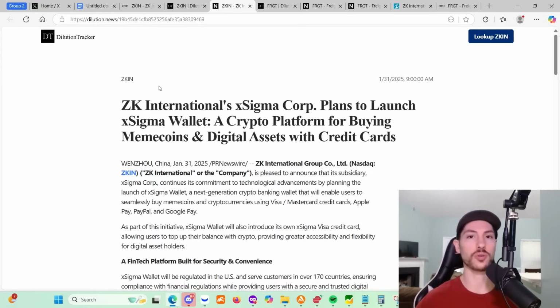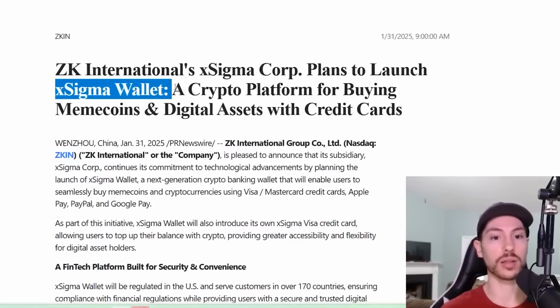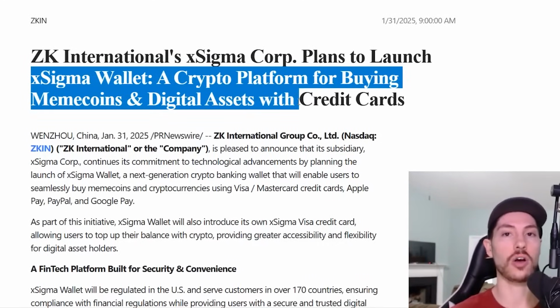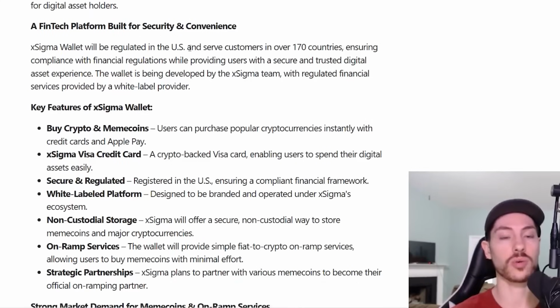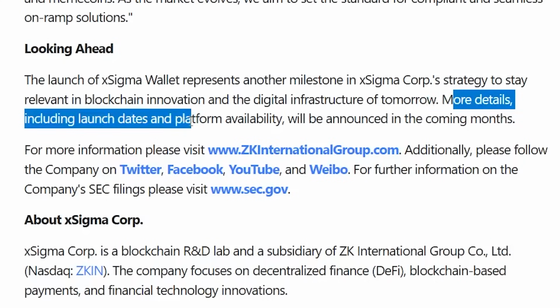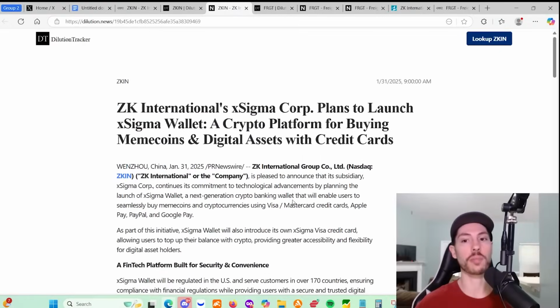So we're going to dive right into the catalyst that is expected to launch any day now. It does say they are planning to launch an X Sigma wallet, which is a crypto platform for buying meme coins and digital assets with credit cards. They say that they are going to announce launch dates and other updates in the coming months. In this same PR, it says more details, including the launch dates and platform availability, will be launched in the coming months. And this PR came out on January 31st, 2025, just a few months ago. So we are expecting this launch date and any other related catalyst any day now.